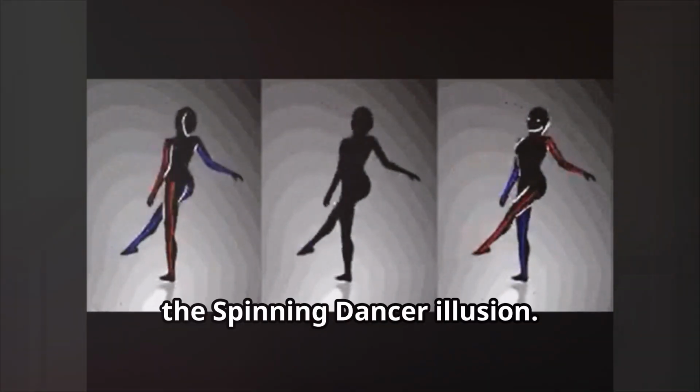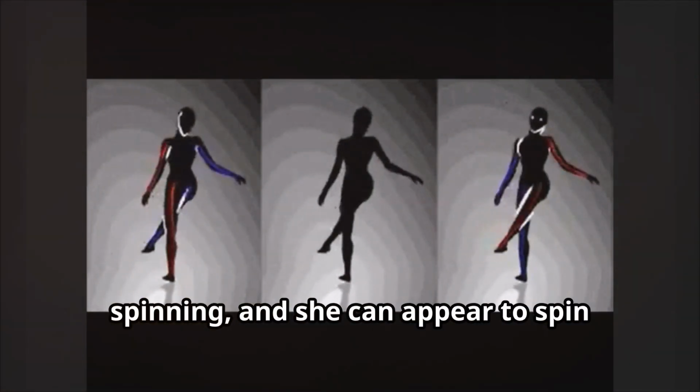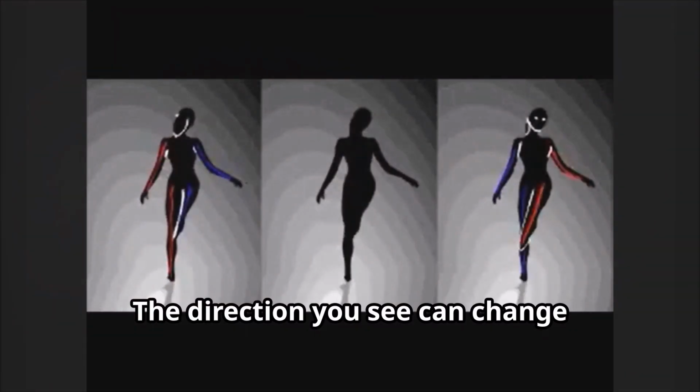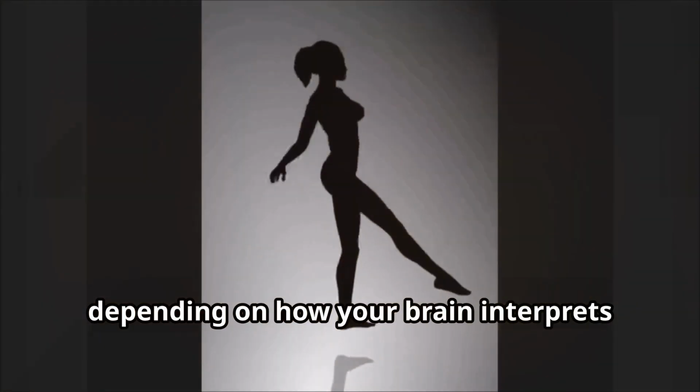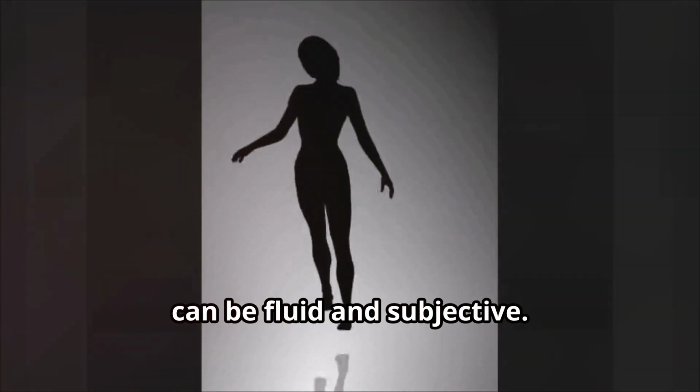And lastly, the spinning dancer illusion. This is a silhouette of a dancer spinning, and she can appear to spin either clockwise or counterclockwise. The direction you see can change depending on how your brain interprets depth and motion. It's a neat example of how our perception can be fluid and subjective.